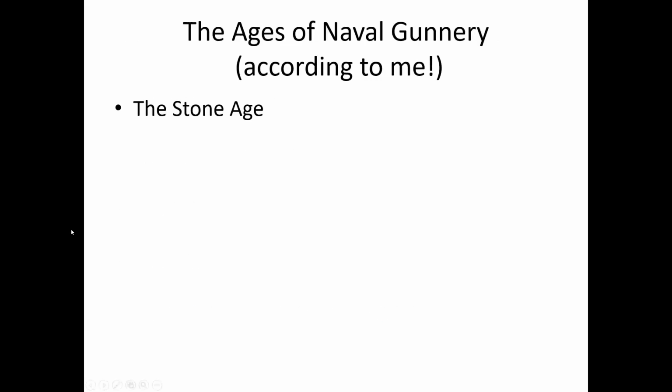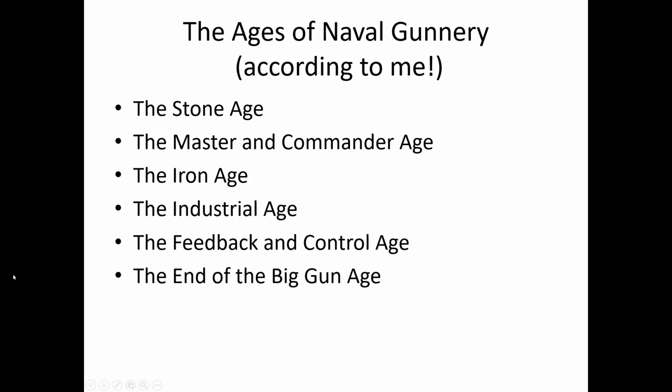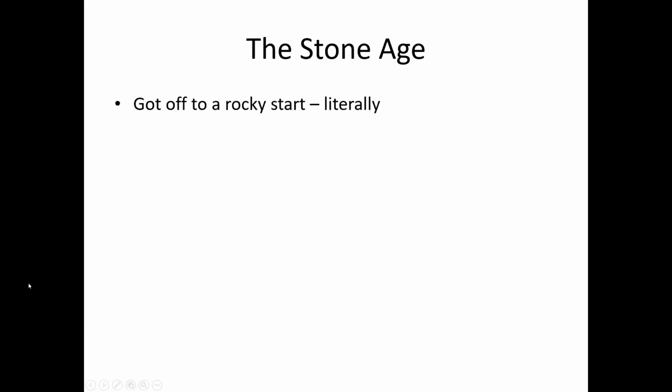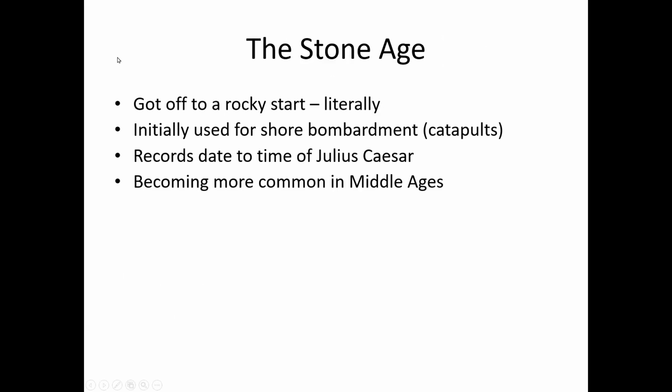And here's the Stone Age. Here are the steps, how we got to where we are now, arbitrarily named by me. So the Stone Age, they literally threw rocks at each other. That's why it's the Stone Age. And that kind of tells you how close the engagement is. It didn't really start off too promising. They used catapults on naval vessels. It goes back to the time of Caesar, Julius Caesar in particular.